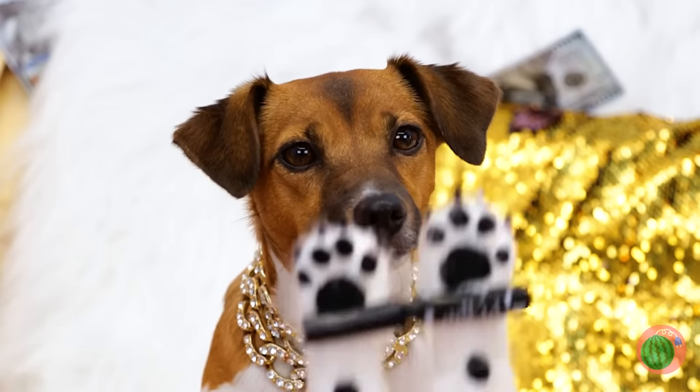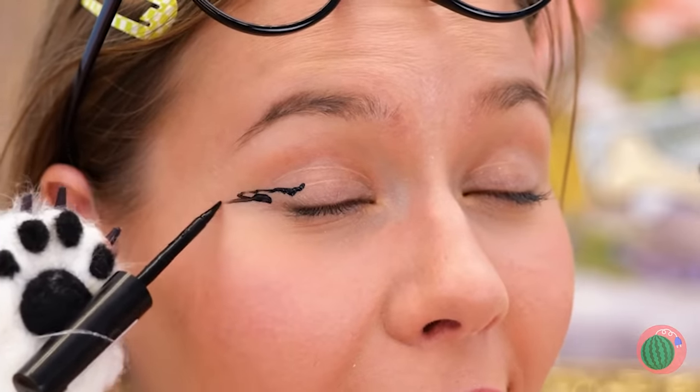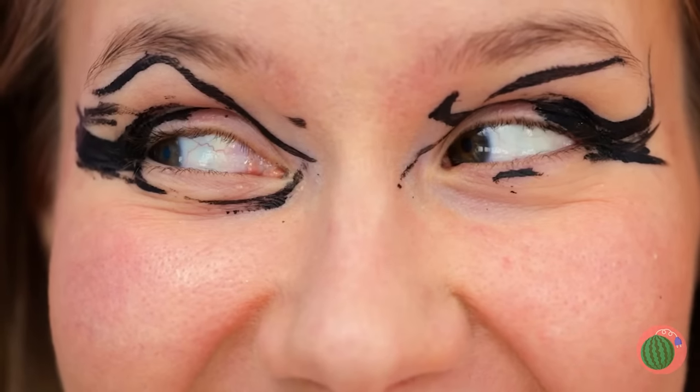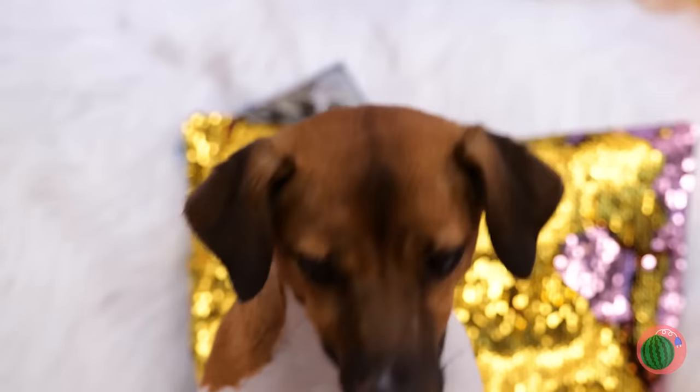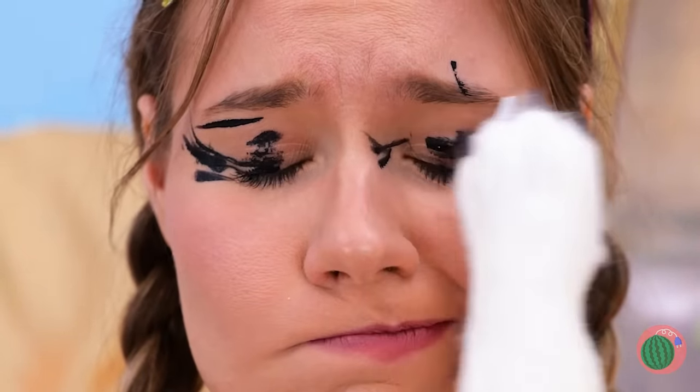Speaking of looking, time for mascara. You say it with your eyes. You know, some thumbs would come in handy. At least these paws are good for wiping.